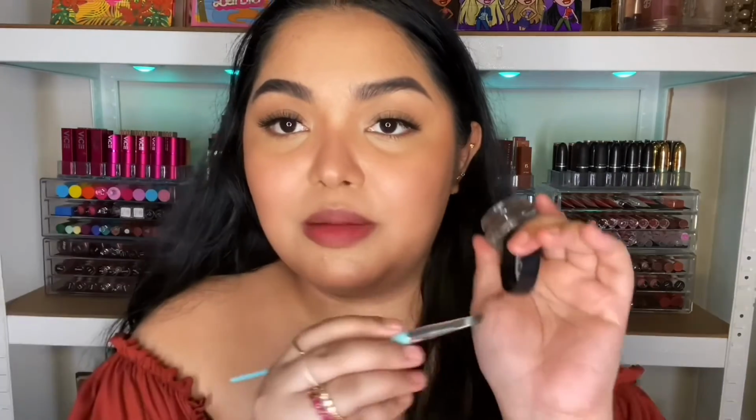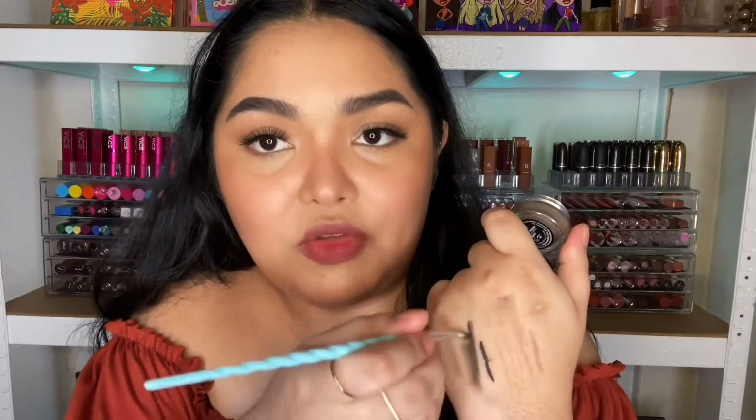Ayan siya. This one talaga super konti lang yung need mo. And I'm using this right now. Asan na yung brush? Okay. So this is the brow brush that I use with it. Let me show you how pigmented this is. As in, super konting dot-dot lang. Ayan. Tapos pwede mo naman siyang i-diffuse. Ayan, no. So this is waterproof, smudge-proof, budge-proof, bullet-proof, life-proof, heartbreak-proof, everything-proof.